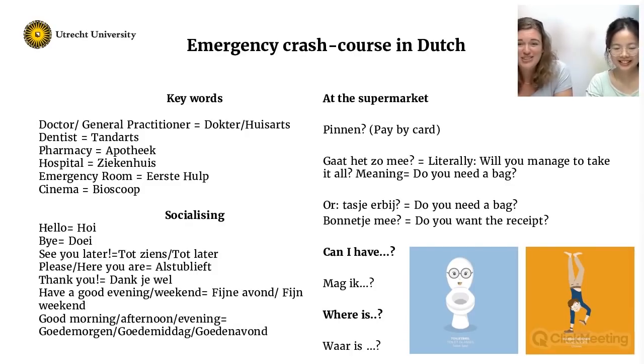Goed. Yeah, very good. So at the supermarket, if you want to pay by card, that's called pinnen. That's a very useful word. Usually you also see these little desks where it says alleen pinnen. So it means you can only pay by card. So it's very useful if you can already see that before you actually stand in line there. At the supermarket, they will also ask you a lot, gaat het zo mee?